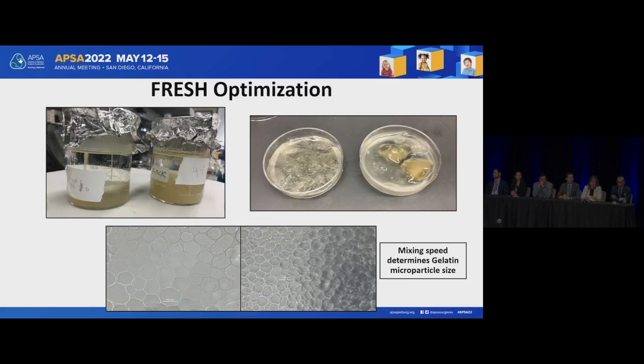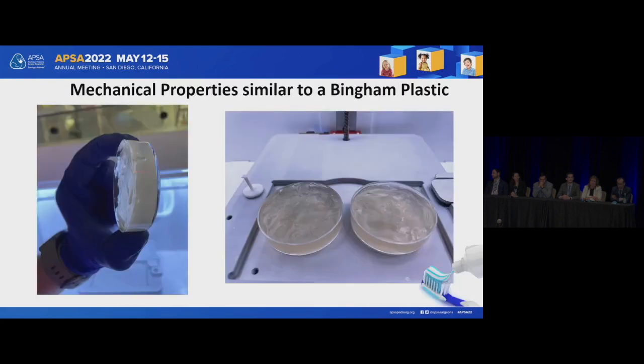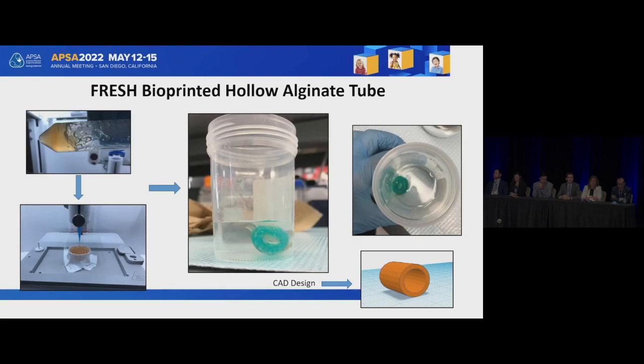So we went through some of the FRESH optimization, determining the best concentration and also the mixing speed. Microparticle size is really important because it determines the final resolution of your construct. And the slurry bath has mechanical properties similar to a Bingham plastic, meaning that when you put your nozzle through this material, it's able to reform, which is really important to make sure that your structure doesn't fall apart. So here is an example of a FRESH bioprinted hollow alginate tube. This was our proof of concept, showing that we could use this technique to create a hollow structure, remove the bath, and have it not fall apart or basically fall on itself since it was a soft biological material.